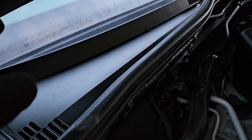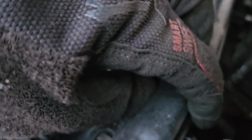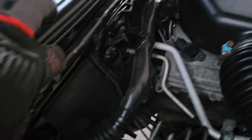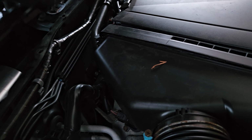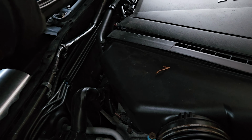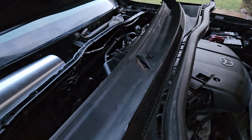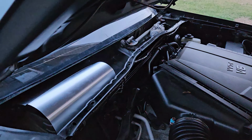So I had to remove the cowl again. There's two plastic pins here on either side. You're probably going to break those things. But then after that, it's just a real easy maneuver to just pop off the plastic clips, and then just wiggle your way on moving this cowl. So just kind of work your way out, remove your cowl, set it to the side.